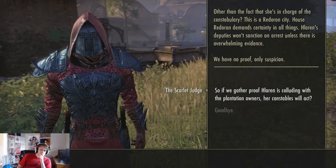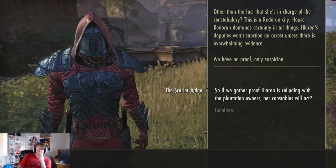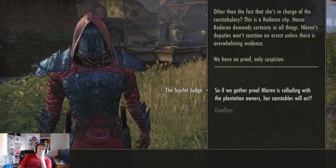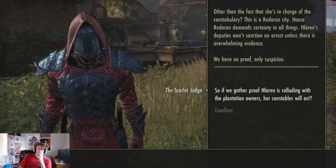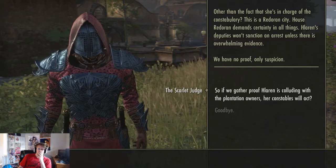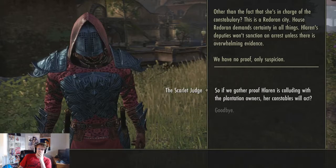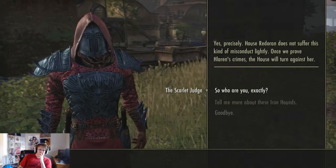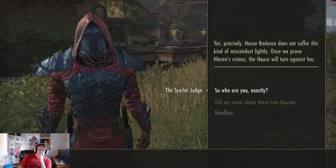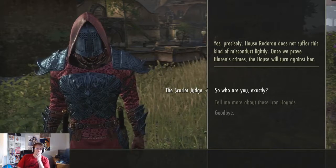Other than the fact that she's in charge of the constabulary, this is a Redoran city. House Redoran demands certainty in all things. Hularan's deputies won't sanction an arrest unless there is overwhelming evidence. We have no proof, only suspicion. Yes, precisely. House Redoran does not suffer this kind of misconduct lightly. Once we prove Hularan's crimes, the House will turn against her.